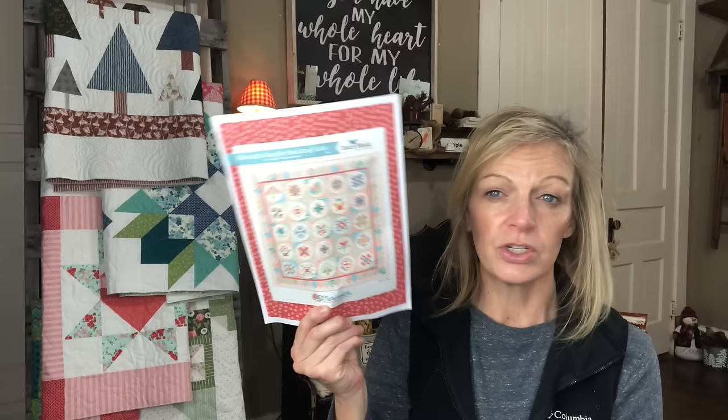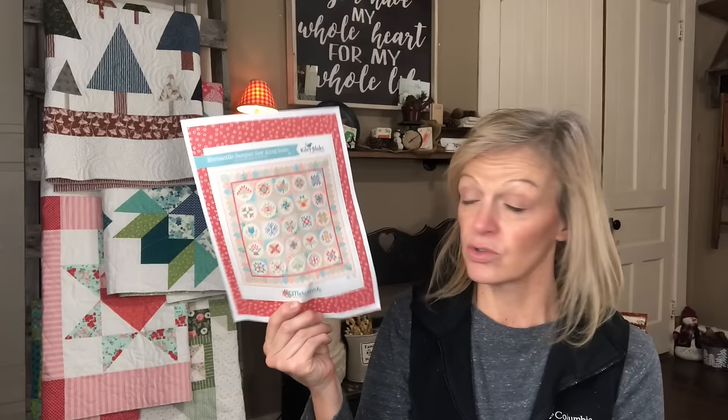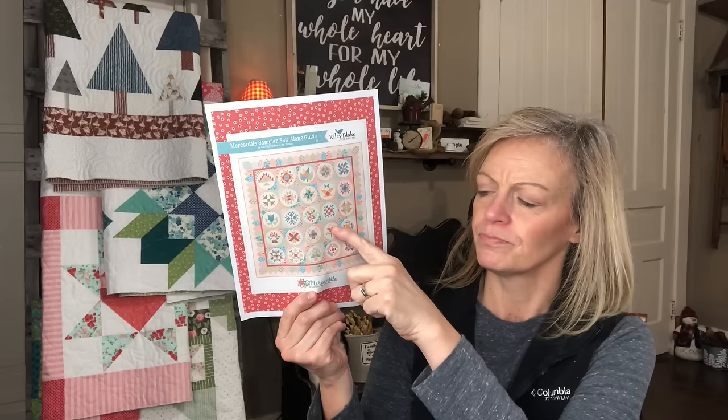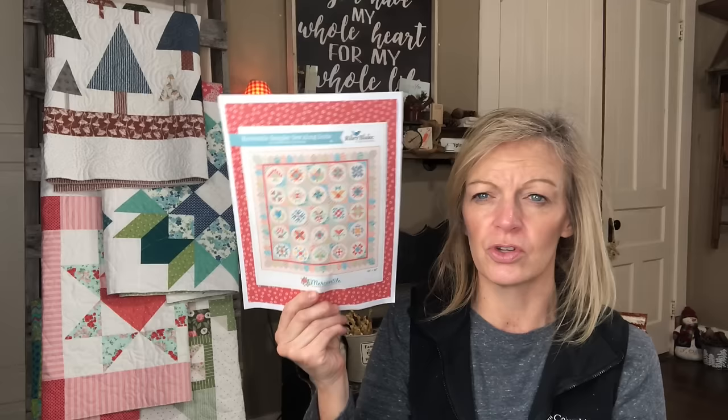That's the only So Simple shape that you need. And those are large pieces, so it's not going to be a lot of tiny ones. And then she also mentions in the sew along guide that because you're doing these blocks and putting them on the circles, you can turn them different ways. So I'd be interested to see how she's doing this.